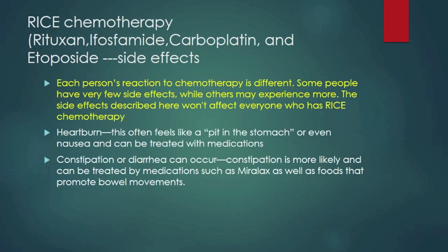Now let's review some side effects that can occur with the RICE chemotherapy regimen. Most importantly, remember that each person's reaction to chemotherapy is different. Some people have very few side effects while others experience more. The side effects described here will not happen to everyone who has RICE chemotherapy.